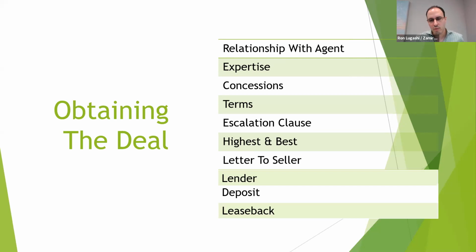I'll stop. So the lender does matter. Who you work with does matter. It's not just lenders. We're going to get to it, but also the attorneys matter too.